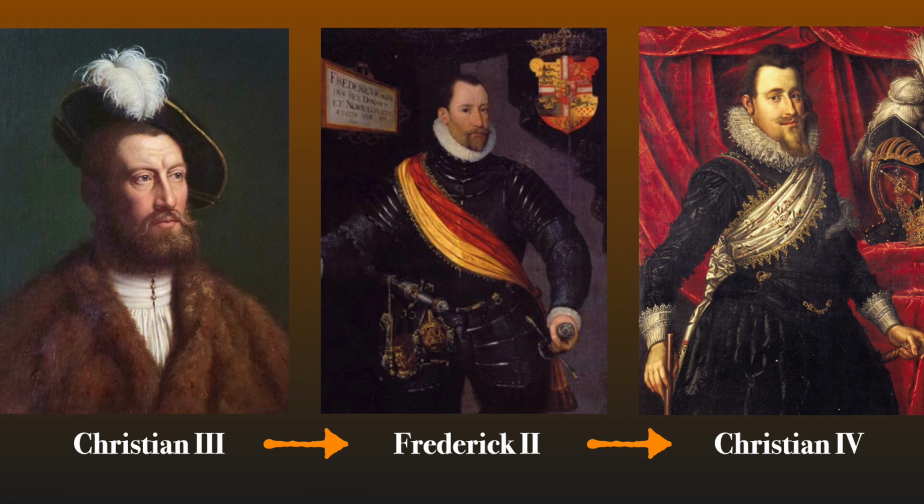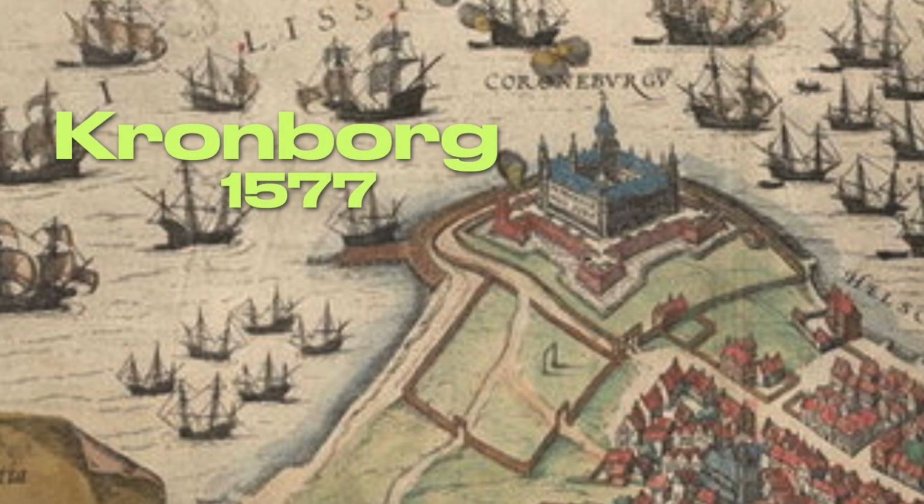In 1558, Krogen's bastions were improved and built up by King Christian III, who was Christian IV's grandfather. And 16 years later, in 1574, Christian III's son, Frederick II, expanded Krogen into the larger castle of Kronborg we see today. The expanded castle and the improved star-shaped bastions are visible on this map from 1577.